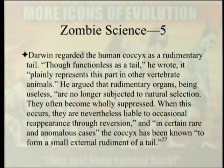Darwin regarded the human coccyx as a rudimentary tail. Though functionless as a tail, he wrote, it plainly represents this part in other vertebrate animals. He argued that rudimentary organs, being useless, are no longer subjected to natural selection. They often become wholly suppressed. When this occurs, they are nevertheless liable to occasional reappearance through reversion. And in certain rare and anomalous cases, the coccyx has been known to form a small external rudiment of a tail.